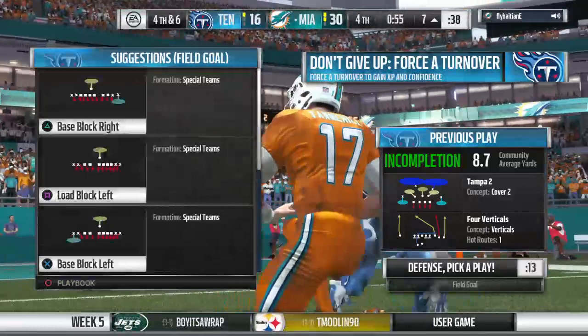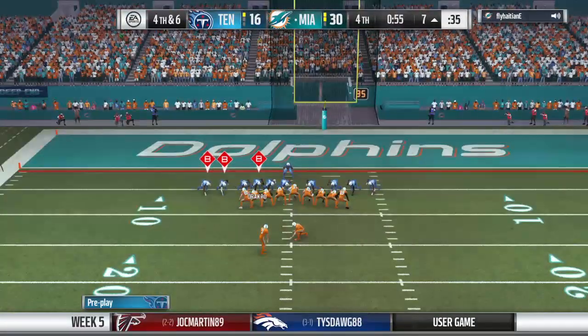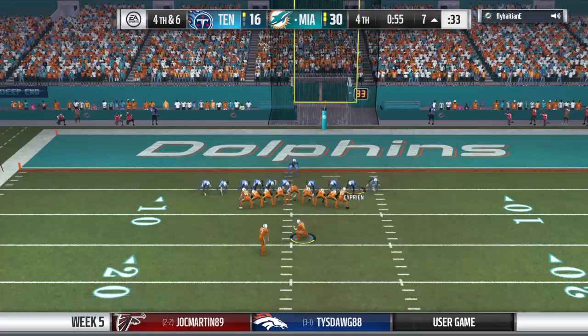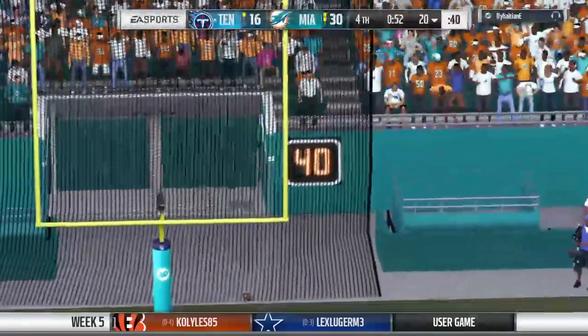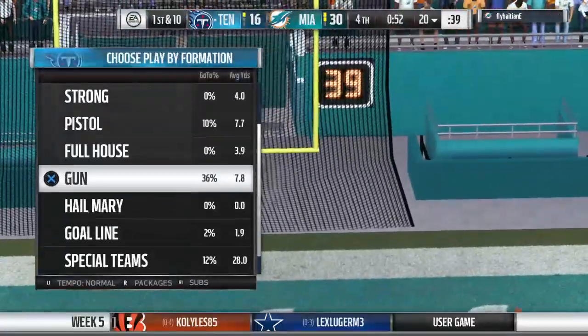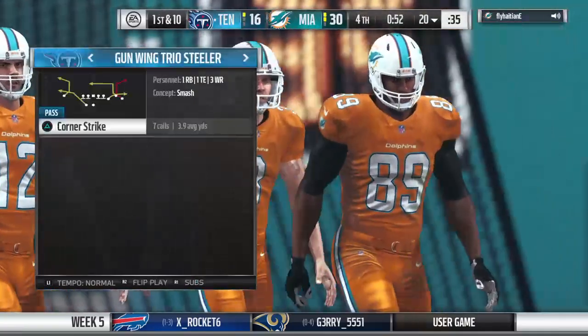And it's 4th down. Out comes the field goal team once more. This to make it a 3-score game late. And that is no good. And this score will stay right where it is.